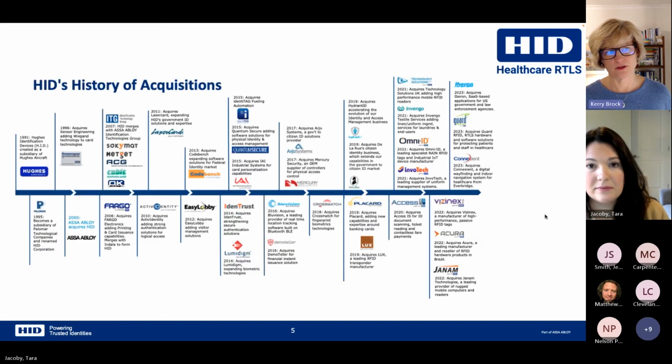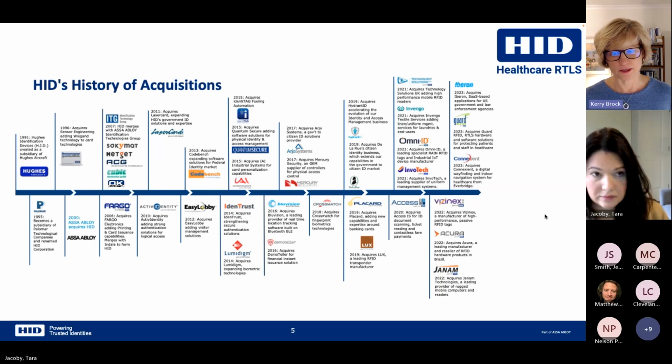And we do have a history of acquisitions. Both ASSA ABLOY and HID are very much in the acquisition space. Most recently, we've been focused on RTLS acquisitions. So Guard RFID was acquired this past February, and Connexient was acquired in April. Those two companies roll into my portfolio for healthcare RTLS. And I anticipate that we'll be doing some further acquisitions in this healthcare space as well as other vertical markets.